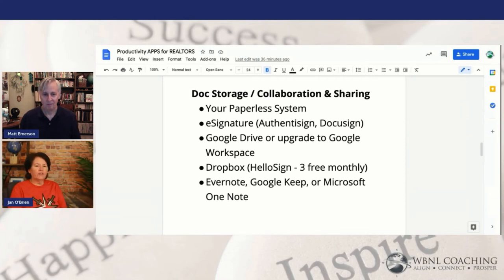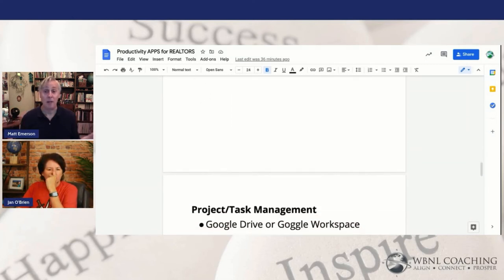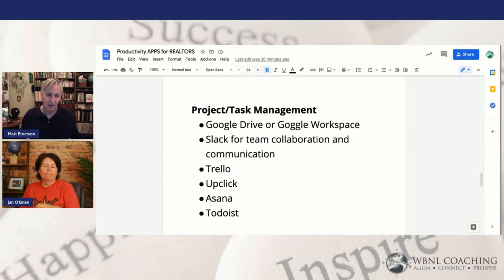Anything to add to doc storage, collaboration, sharing? No, I just think it's one of those, pick what's going to be convenient and it's going to work for you. I mean, we love Google because it crosses beyond that, right? Everything is connected, and that's wonderful.